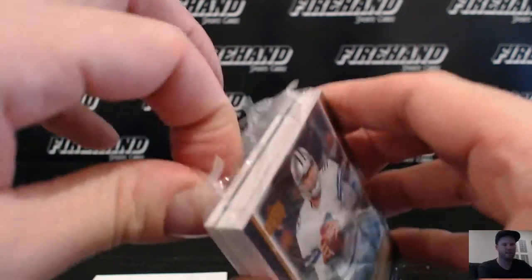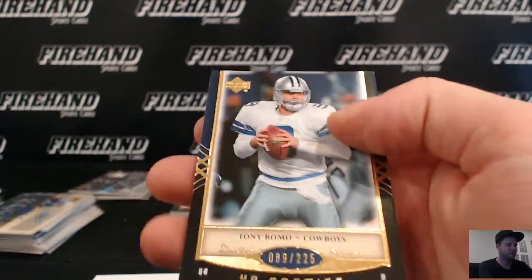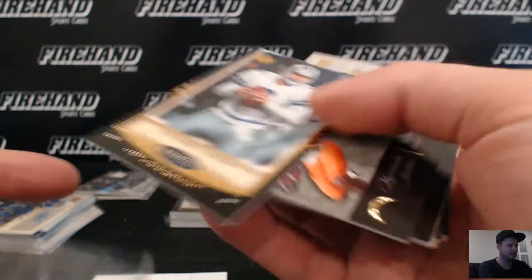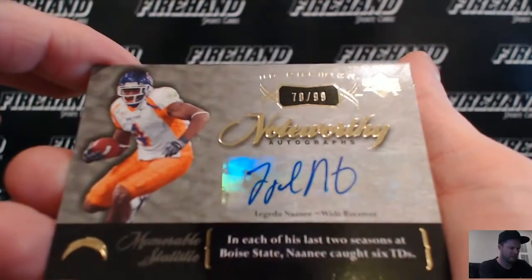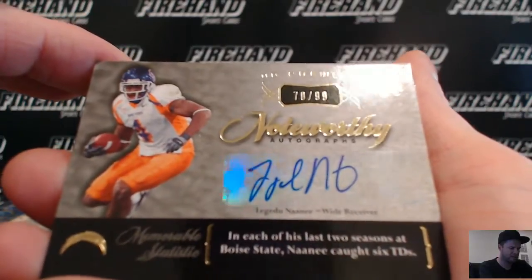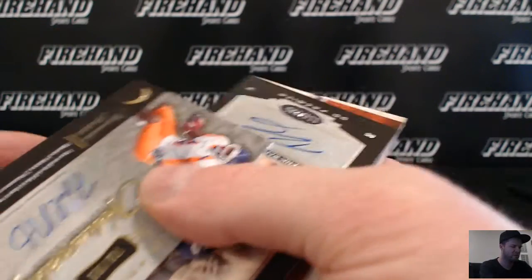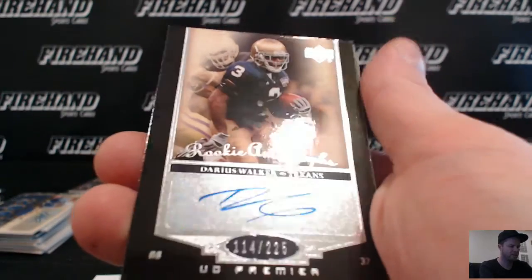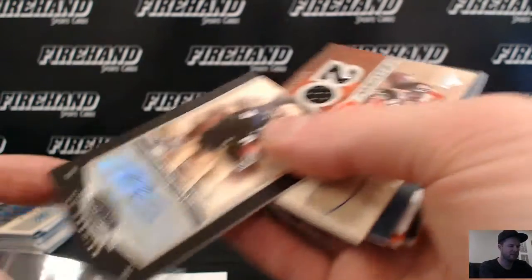Pack 9. Romo, 89 of 225 for the Chargers. Legatu Nane. Boise State right there, number to 99. Chargers. Vic. 22 of 22. Darius Walker for the Texans. 225. More Texans. JTYC.